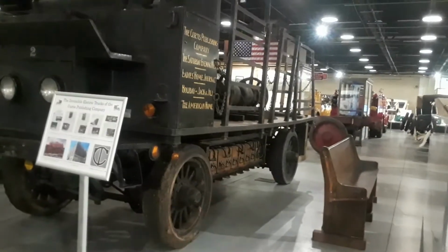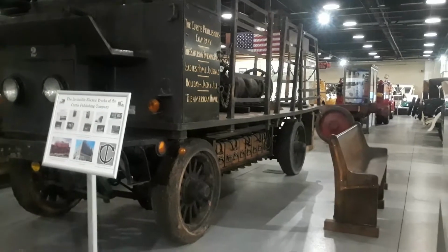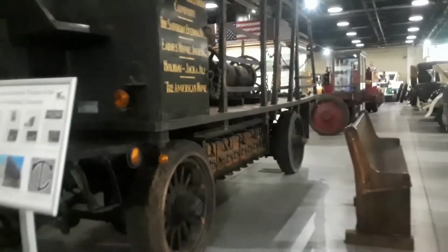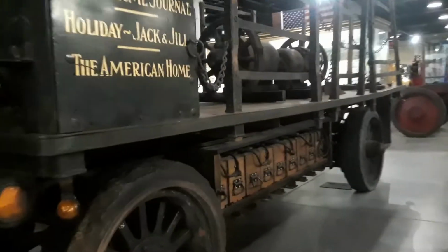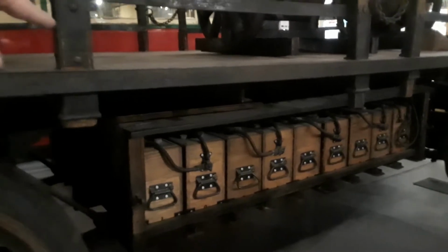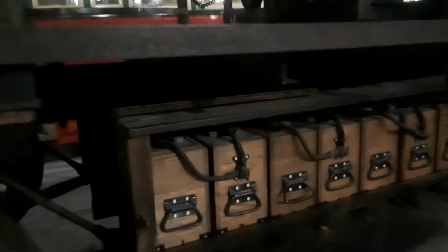How many 6-volt batteries? 27. There's 3 batteries in each box. Jeez. And they're all planted down there. Now, these are charged. Do you remove the drawer or something? Yeah, they have them wired so they can pull each box out. They just disconnect the wires on this end and the other end, and they take the box out, put a new bank in, and put these on chargers. That is such a simple idea.